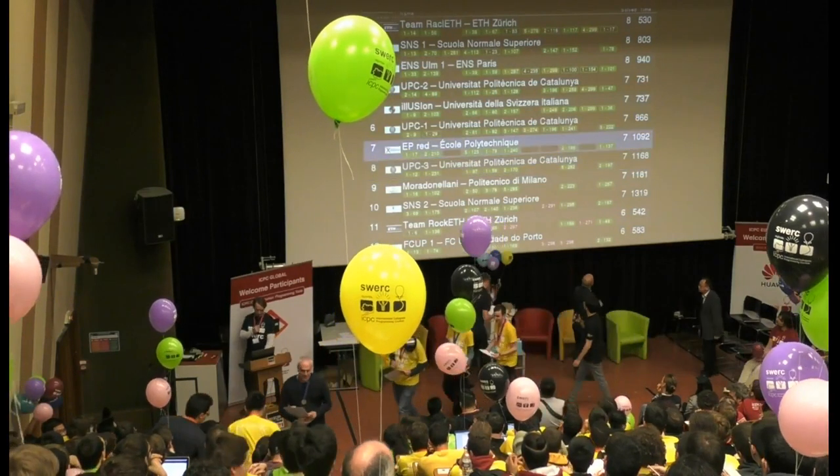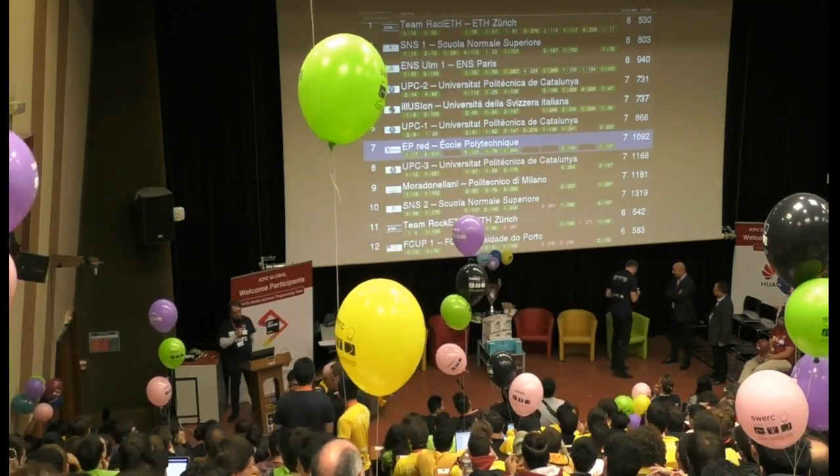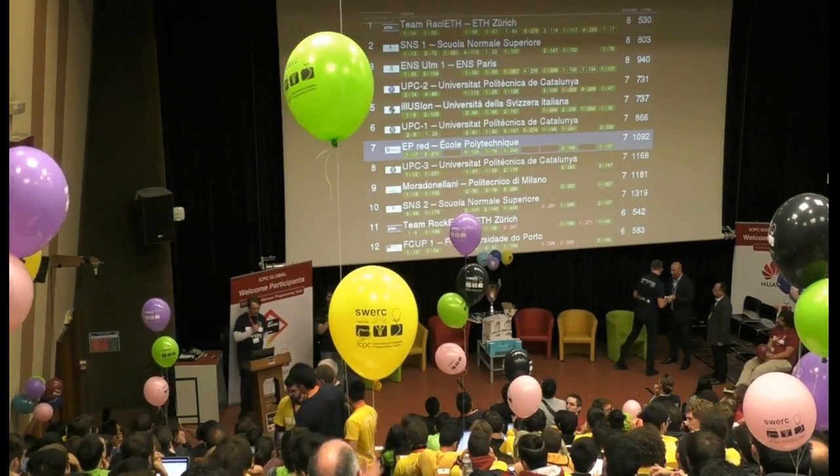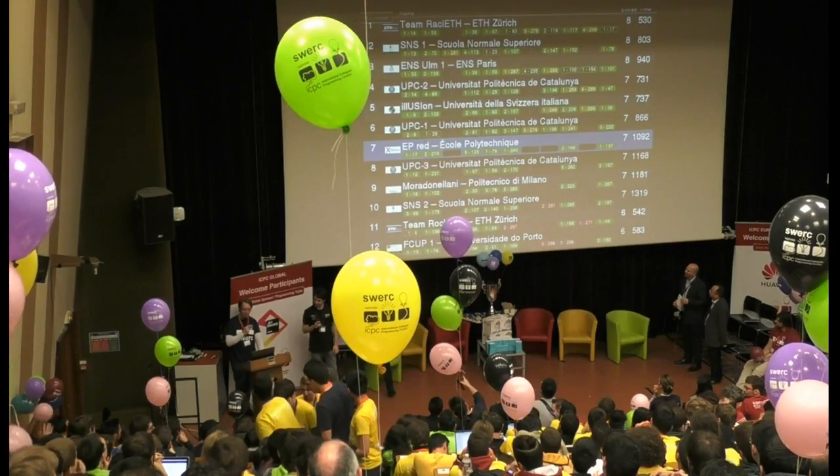Okay, we're moving to the top seven. So this is the last bronze medal that we are going to give. And it will go to EP Red from Ecole Polytechnique.